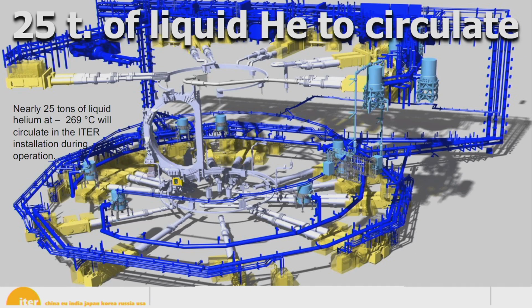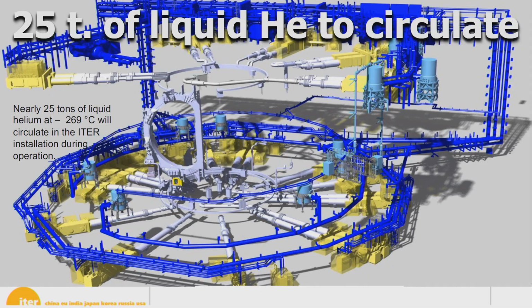To have our superconducting material actually be superconducting, we needed to cool it almost to absolute zero. So we need liquid helium, 25 tons of it circulating in the ITER tokamak.